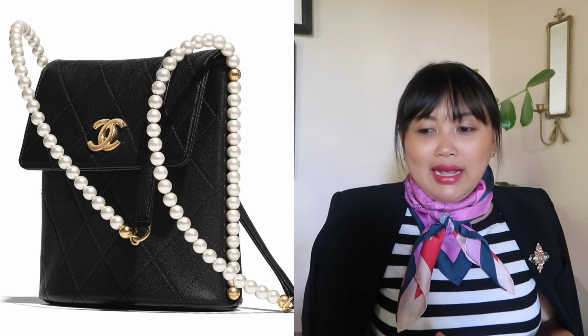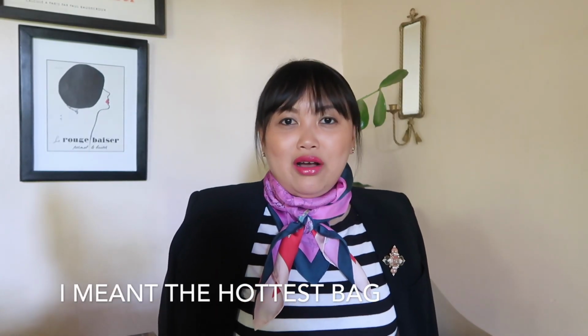Now, another bag that I think is really cute from the spring summer collection is the small hobo bag. I am a sucker for pearls, so this one has a pearl strap and it's just so adorable. This is a crossbody bag, which maybe can work as a shoulder bag if you are on the taller side, and this one is priced at $4,300. So what do you think about the biggest bag of the season from Chanel? Would you buy it? And if you can't find it in the boutique because it's sold out, would you pay more and buy it from a reseller's website?